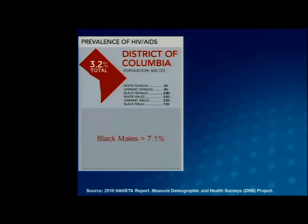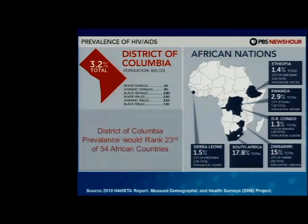Now, if that number doesn't mean a lot to you, let's put this in perspective of prevalence in Africa. The general prevalence in the District of Columbia, 3.2%, is higher than the prevalence in Ethiopia, Rwanda, the Democratic Republic of Congo, and Sierra Leone. So this is clearly, I think, very disturbing that in our nation's capital we have a prevalence higher than approximately half of the countries in Africa.